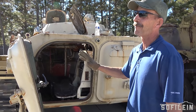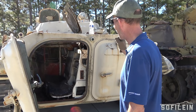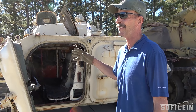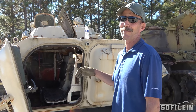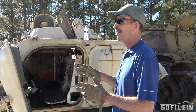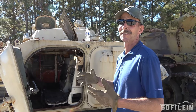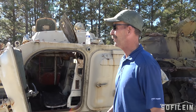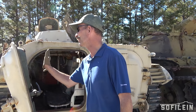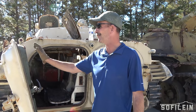Now, this vehicle looks rough. A lot of rust and things like that, but what makes this vehicle great is it is so complete. Rust can be sanded away, paint can be applied, but to actually have a vehicle that is as complete as this one is great for us, because then we're not trying to scavenge parts from other vehicles to bring it up to 100%.